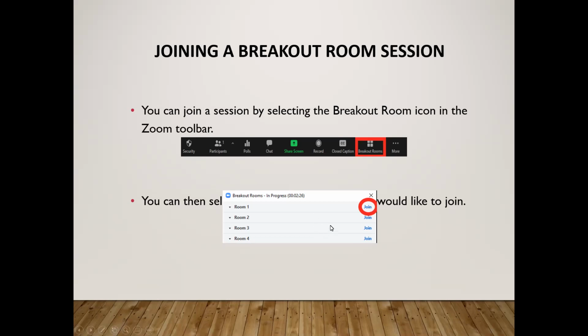As you see here, the second screenshot, and I do apologize for the formatting. This is what will come up when you click that breakout rooms icon. It'll just be a listing of all the rooms of all the employers that we do have on the call. And as you'll see off to the right there, you'll have the option to join the session that you would like.